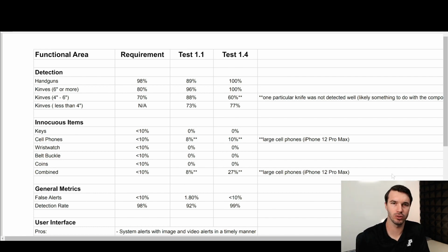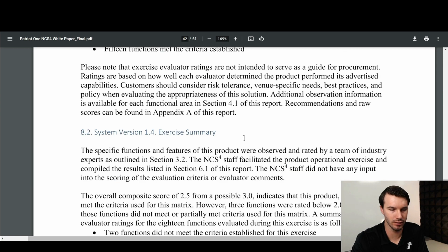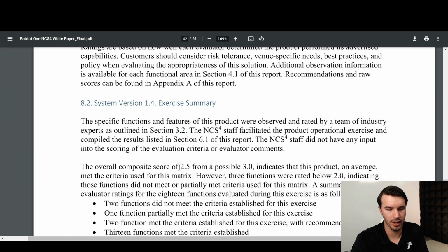As far as the actual scores, as far as the 0 to 3 scale that NCS4 uses, if we go back to the report, one last thing I want to show you guys. They did receive in both version 1.1 here a 2.5 out of 3, and in version 1.4 a 2.5 out of 3 overall for both of those exercises. So that's kind of what they gave them.